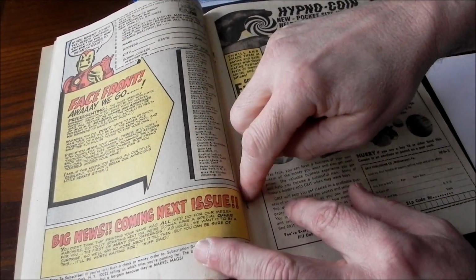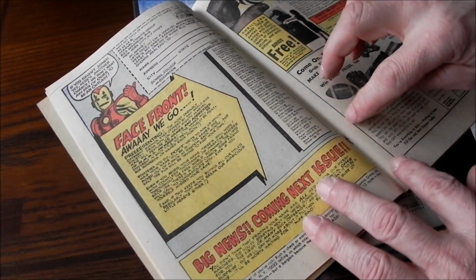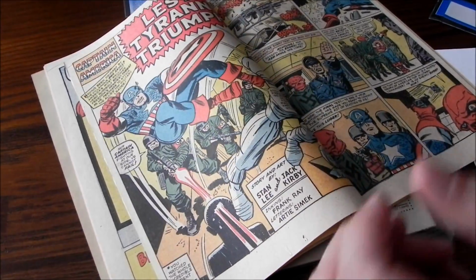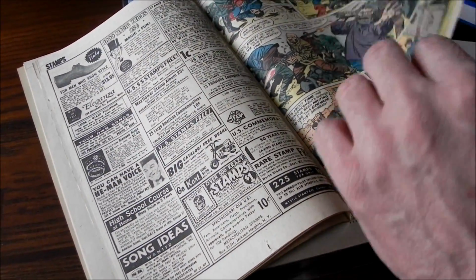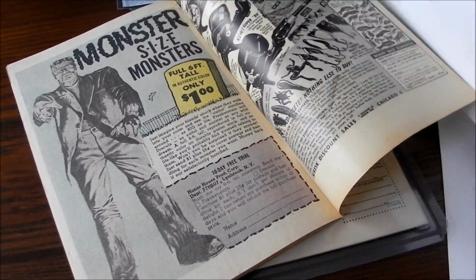Staples look real good. Yep, looks alright. Let's take a better look at that and see. Yeah, it looks okay. Be careful with that one. Again, Kirby art. Okay, looks real good. Oops.